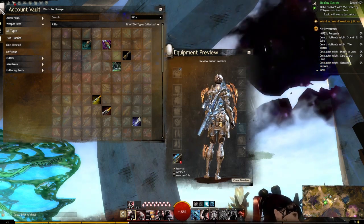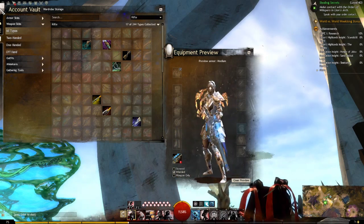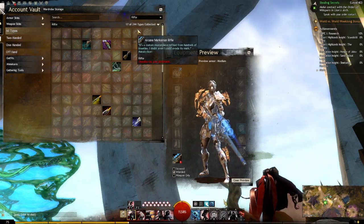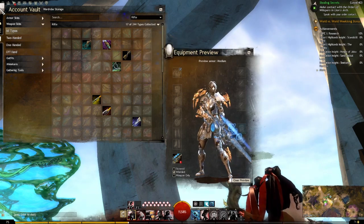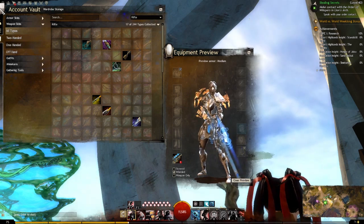Oh my god. Oh my god. Oh, this is my favorite, to be honest with you. Whoever designed this rifle, thank you so much. I'm going to see how much it costs, and if I can craft it. This is what I want. I sincerely want that.